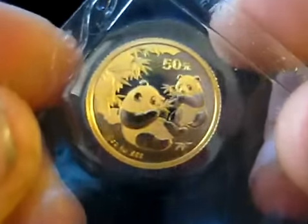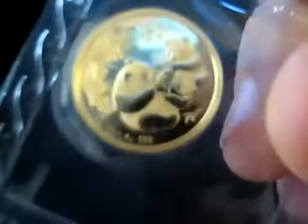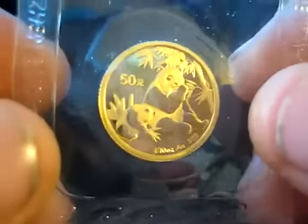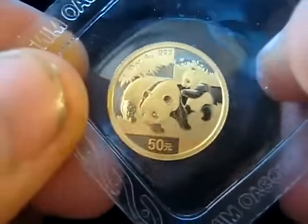So they really started getting into the double panda design. You'll notice in the 05 and the 04, there's two pandas on each of them, a mother and a baby, I'm assuming. And the 2007, again with the two panda design. Not a real big fan of the two panda design. You know, once or twice is fine, but they've really gone with it almost every coin since 04. Here's the 2008, the newest one.